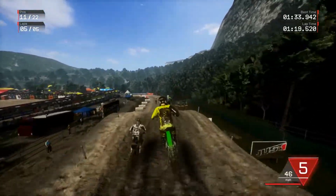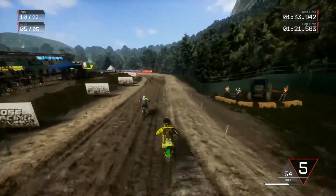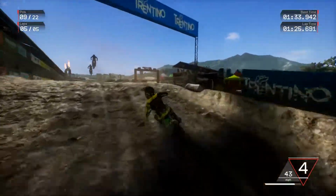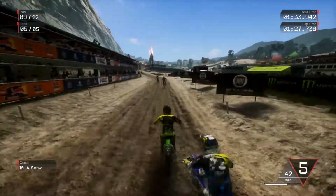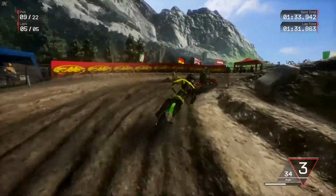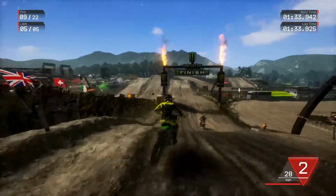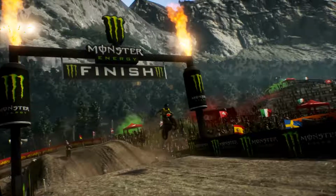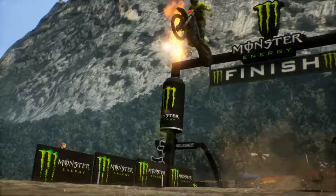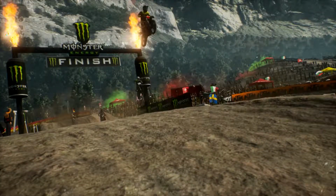Top 10 right in front. Nagel having a horrible run over the mounds, as the Italian wins on home turf and the crowd go wild. As Alex Snow crashes for 19th into the final corner. It is 9th for the Hammer. Another adventurous outing, but well, these are solid points.